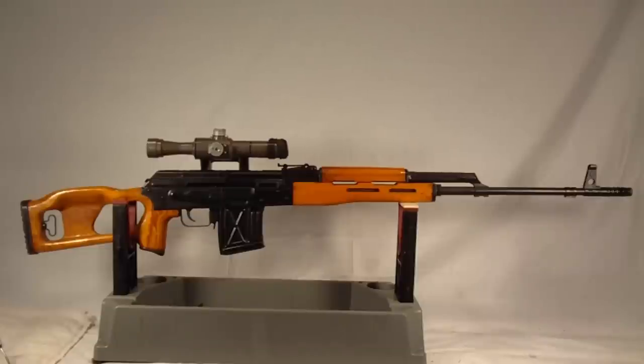Century Arms, I believe, named it the PSL. This one's from TGI, which they named the FPK Dragunov. And then I believe there's another company and they named it something else, but I can't remember exactly what it is. But they essentially just gave it a really cool name and marketed it to the American public that way.